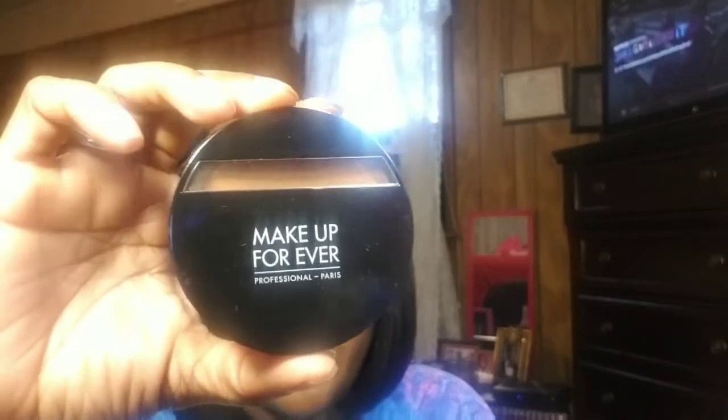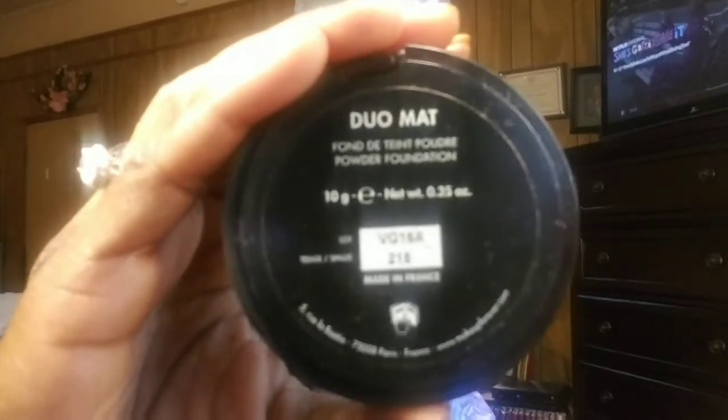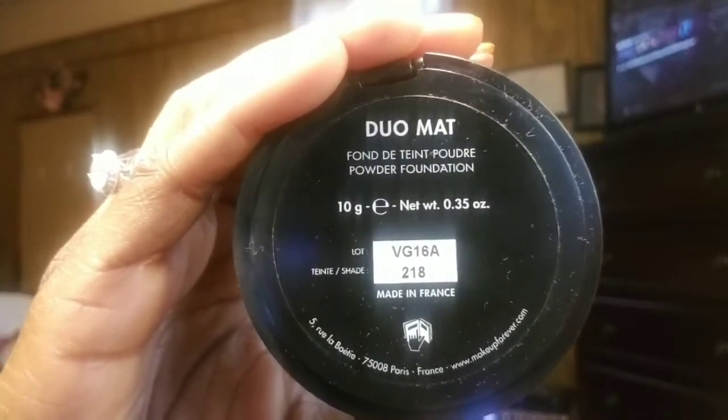And after I do that, I go in with my Makeup Forever Duo Finishing Powder, which, you know, can be used as a foundation or a finishing powder. And I am in the number 218. So this is what I use all over my face. I'm going to go ahead and probably do a little eyeshadow on my eyes, because I've already concealed my eyes. I'm not going to do anything to my eyebrows. Nope. And I have like a gray hair right here. Y'all can see that. I'm going to need to pluck that the next time.